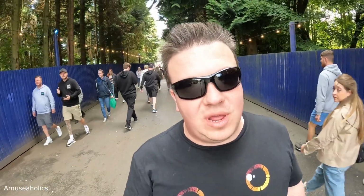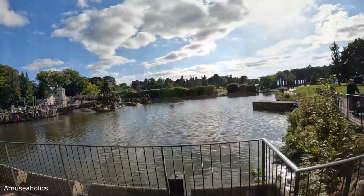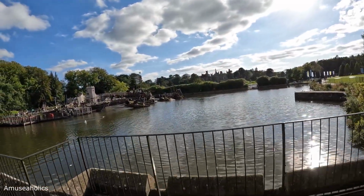So yeah, I'm not sure if there were some issues with the Smiler at the moment, but availability on that one is not particularly good, so beware. Smiler might be a good one to get out of the way early in the morning, if you are intent on doing it. So we're here down the side of sunny Mutiny Bay.